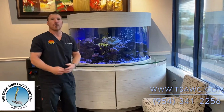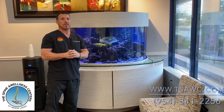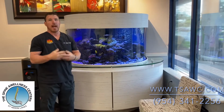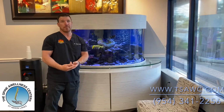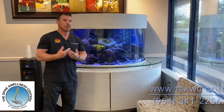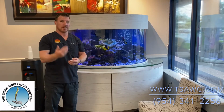There's live coral in here. The coral needs specific filtration and specific food to be as beautiful as it is. Well, our bodies are the same way. We know how we look physically. We see ourselves in a mirror all the time. We go to the gym, so on and so forth. But we don't necessarily care to take care of our spine because we can't see it.